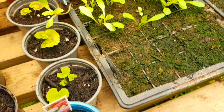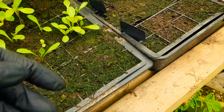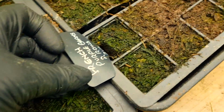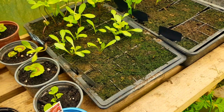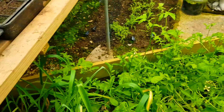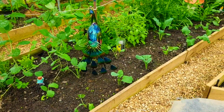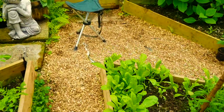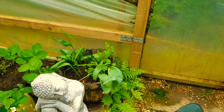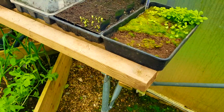Anyway, this stuff is all growing. I took the lids off because they were getting a bit too damp. So the French beans aren't coming. And I noticed nobody else has got covers on their beans and stuff that they're trying to germinate in their gardens and greenhouses. I watch loads of people and get ideas from them. Some are good, some are bad, and ideas for flowers and stuff. So I ordered the gypsophila and the snow in summer yesterday.